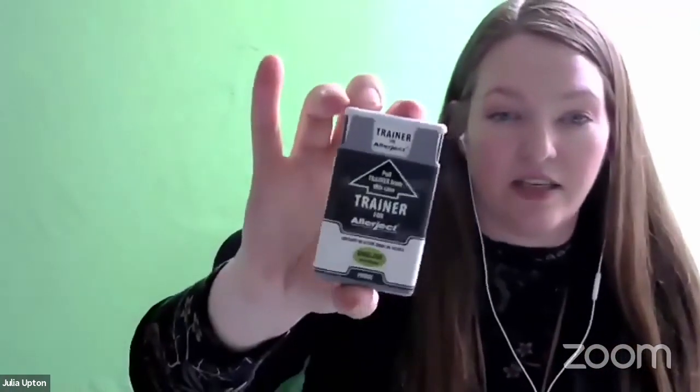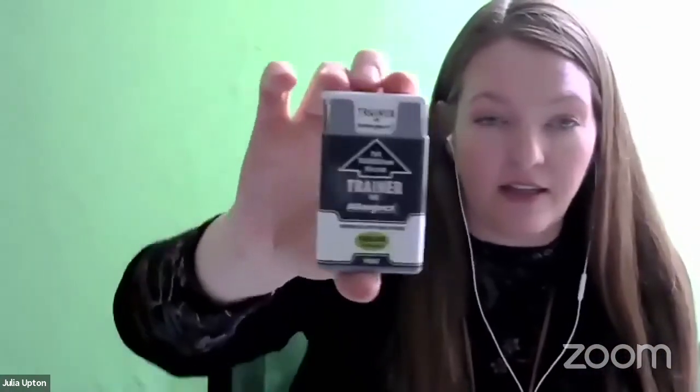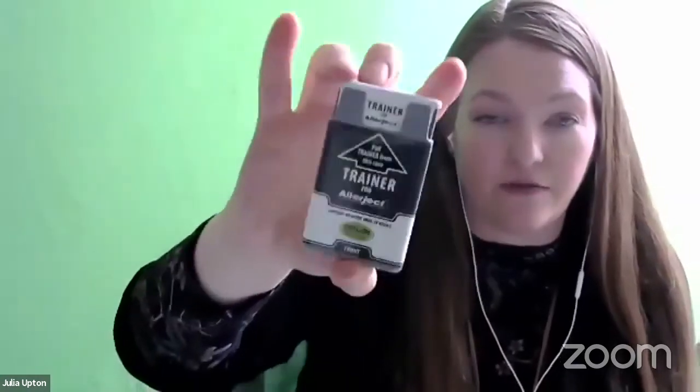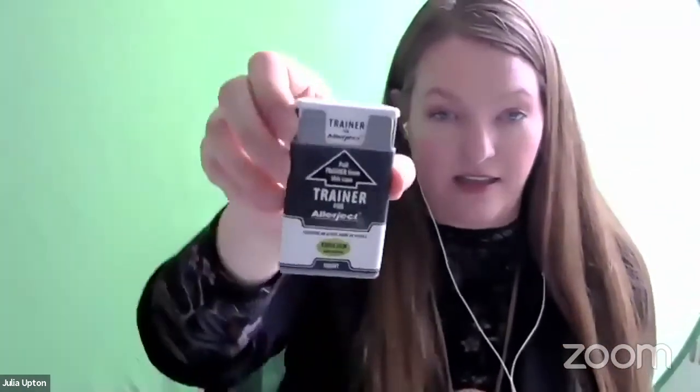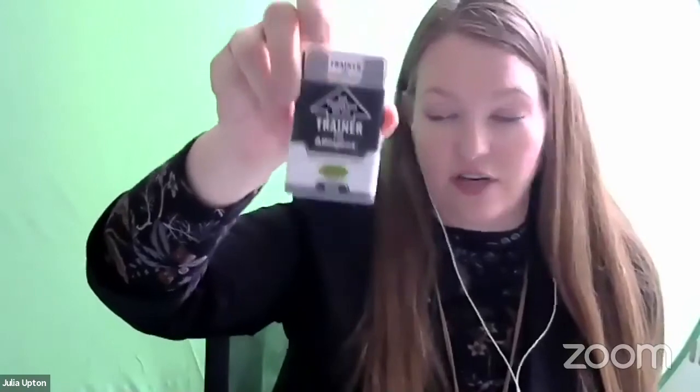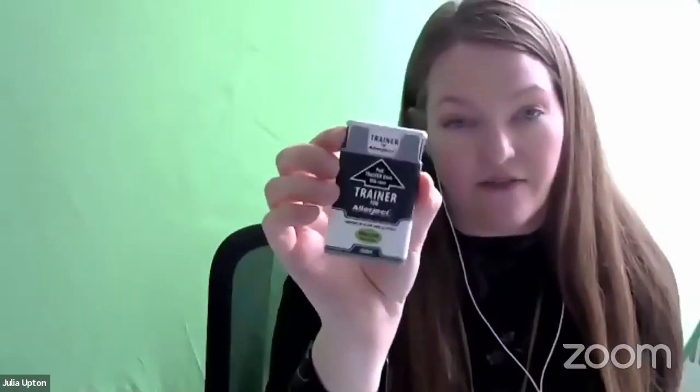So the ALLERJECT is quite different than the EpiPen. It's a very different form factor, and it speaks. So it is quite a different device. But it has the same amount of medication in it. Yes, there's the ALLERJECT Junior and there's the ALLERJECT regular, and they have equivalent amounts with EpiPen. Okay, and then this one is Emerade.